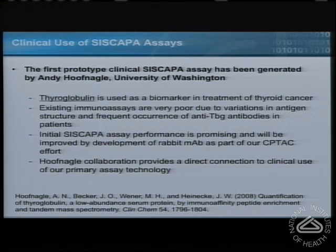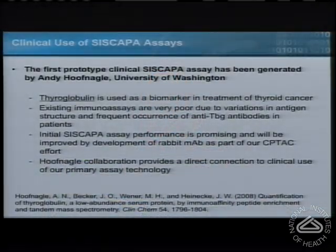I mentioned briefly the potential for clinical utilization of this, and I want to point out that the first prototype clinical SysCAPA assay has already been generated, again by our colleague Andy Hufnagel at the University of Washington. This is the reference, and if you can't write it down, you can just email me. Thyroglobulin is a clinically measured cancer-related protein for thyroid cancer that has lots of interferences, and this SysCAPA assay largely gets around those interferences and gives performance nearly as good as the current clinical assay.